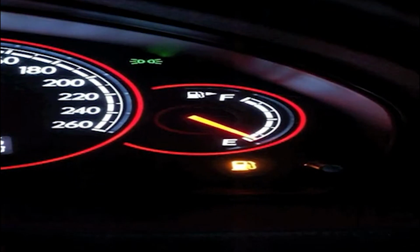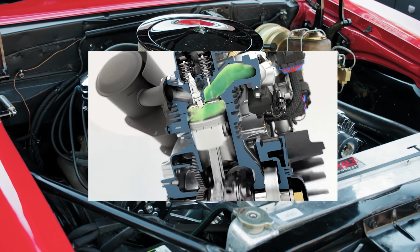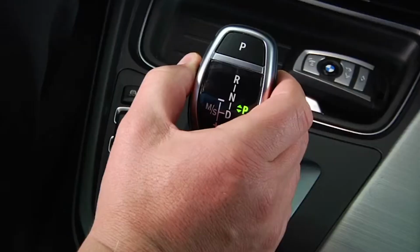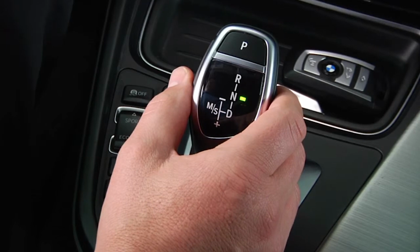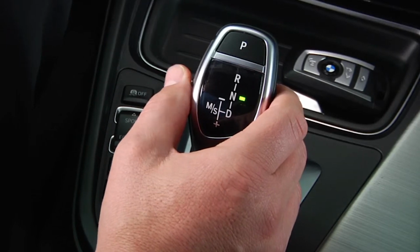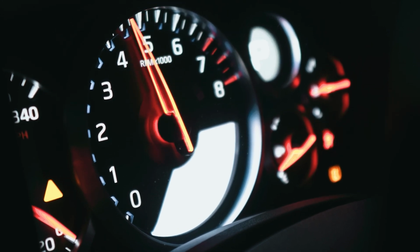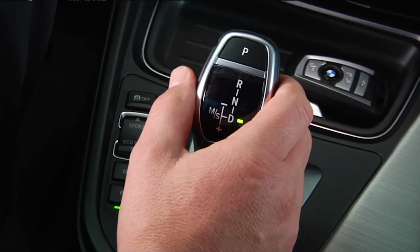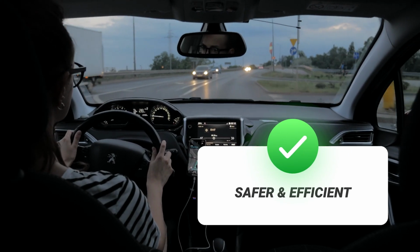Additionally, the belief that coasting in neutral saves fuel is a myth. Modern cars with electronic fuel injection are designed to cut fuel supply when you take your foot off the accelerator while in gear. In neutral, however, the engine requires fuel to idle, meaning you're not saving as much as you think. In fact, you might be wasting more fuel. To protect your transmission, brakes, and overall safety, always keep your car in gear, even when slowing down. It's a smarter, safer, and more efficient way to drive.